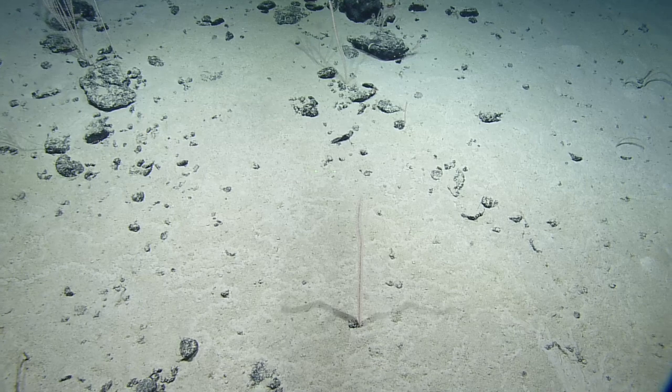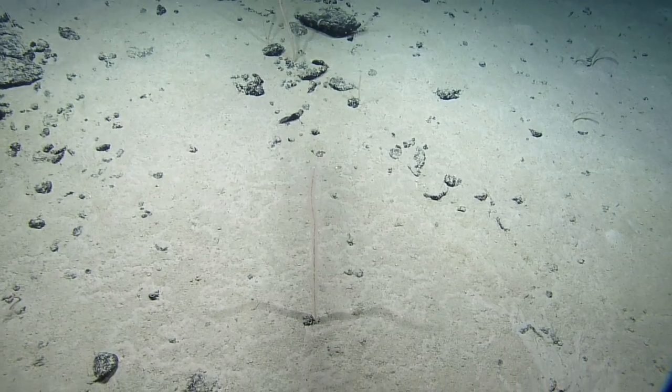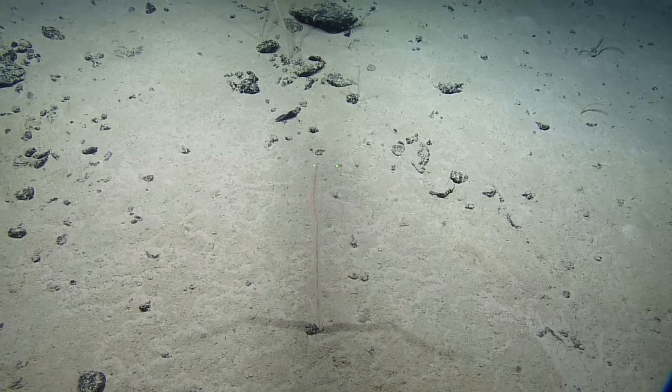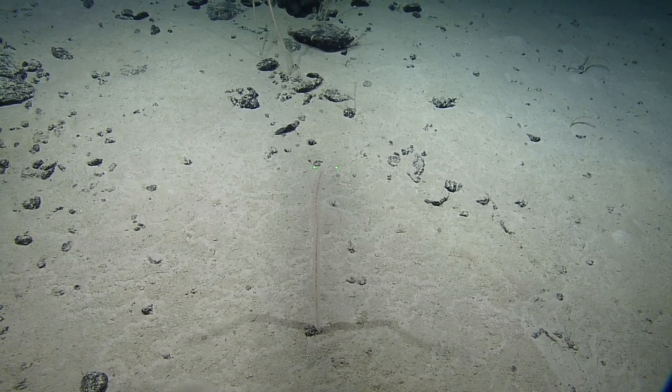Yeah, we do. The Atlantis is slowing down here at the end of it. So yes, that's absolutely perfect. We've stopped the ship. It's perfect. Zoom in there. Zooming in.